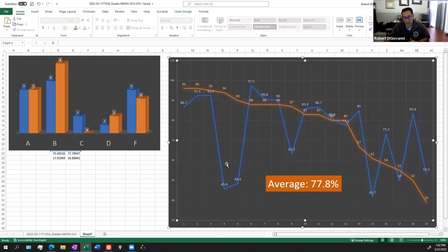We did have people whose scores came up quite a bit. These two, in fact, went from low grades on the first exam to A's. But then we also had the reverse. We had students that went from B's down to D's and F's. So it was kind of a mixed bag.